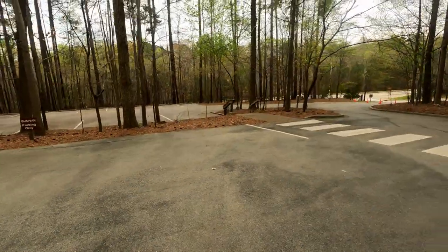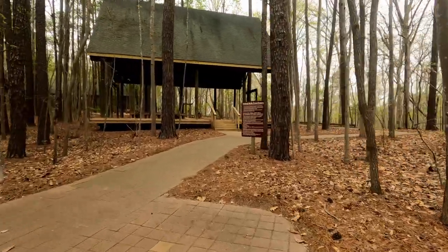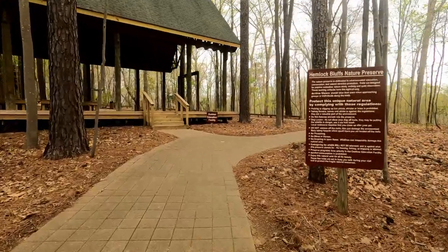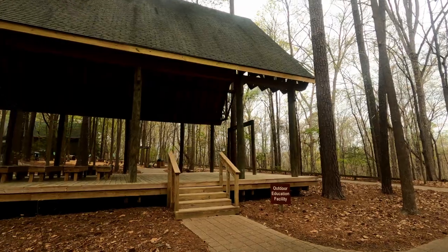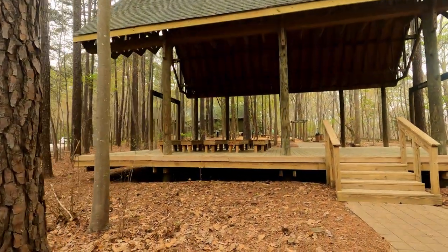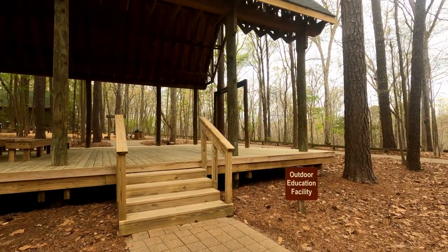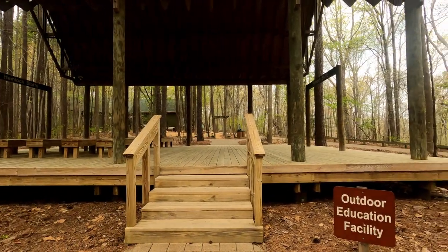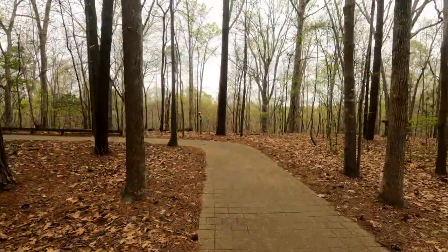Of course, there's a parking lot down there. So let's walk up here. Of course, these are just the rules. We don't need to read that. And then, of course, now I see the sign. This is an outdoor education facility. So imagine what happens. Let's get the whole facility on the camera. Boy, that's a lot of construction just to have a few people sit on them benches occasionally. And I guess the person that's doing the education would probably stand underneath that Hemlock Bluffs arch right there and describe some information you might want to know about the park.